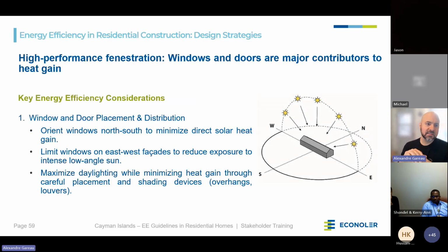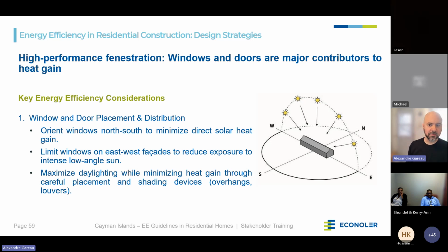Another key element of passive design, we have the high performance fenestration. Windows and doors are major contributors to heat gain, so it's important to think about where we put them. Obviously we want a lot of natural light, but we don't want to gain a lot of heat. So we don't want windows and doors where there's the most sun exposure in the house. In general, try to limit windows on the east-west facades to reduce exposure to intense low-angle sun, and try to use natural shading or shading devices as much as possible.